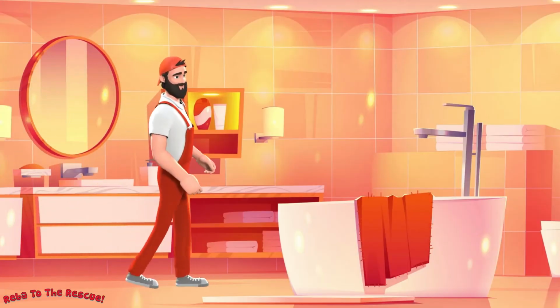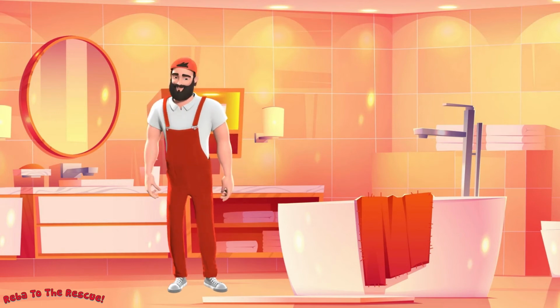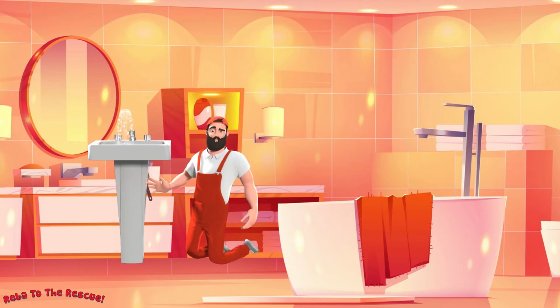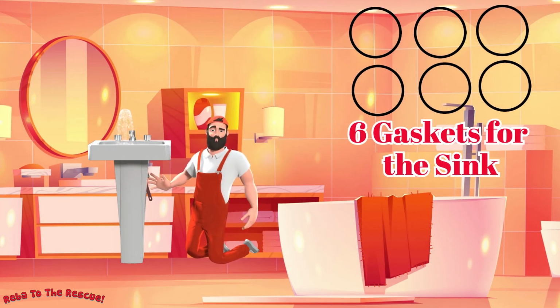Hello, plumber. There seems to be an issue with an overflowing sink, and it's exploding. The plumber needs 6 gaskets to repair the sink. 1, 2, 3, 4, 5, 6. Cheers to 6 gaskets.